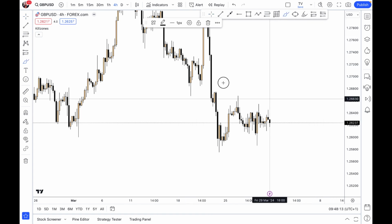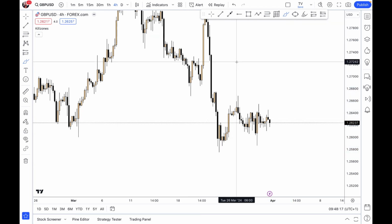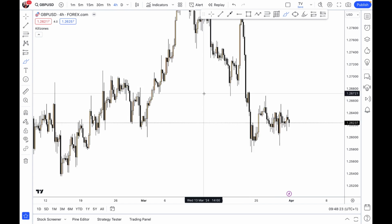So this week on GBP USD, this was all the price action we had, and I was really impressed with price action this week. Price really moved very well. We had zones being respected, supply zones, demand zones, and we have nice break of structures as well. So let's quickly dive into it.